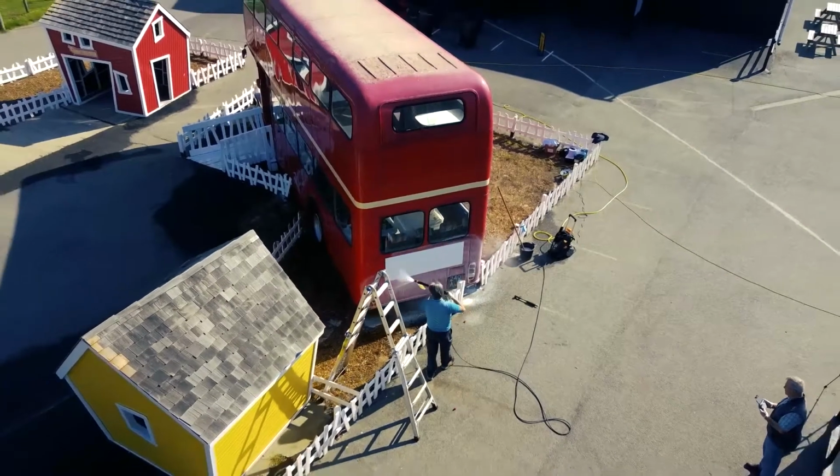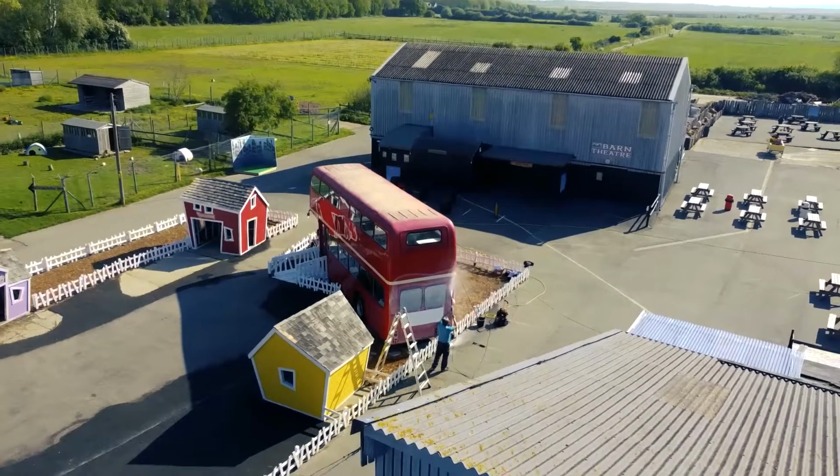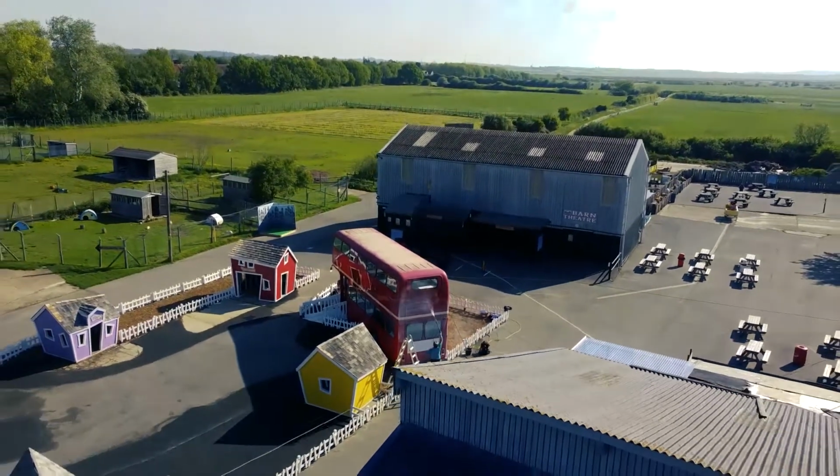What you didn't see there is that we did of course power wash the whole side down afterwards. We've left it nice and clean, and now we're starting on the back.